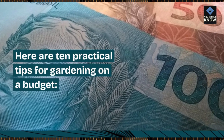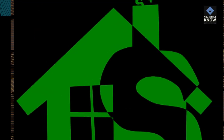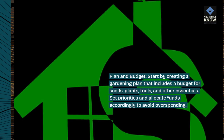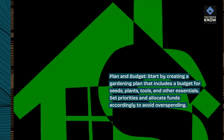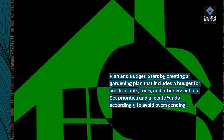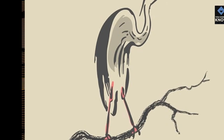Here are 10 practical tips for gardening on a budget. Plan and budget. Start by creating a gardening plan that includes a budget for seeds, plants, tools, and other essentials. Set priorities and allocate funds accordingly to avoid overspending.